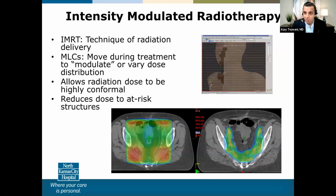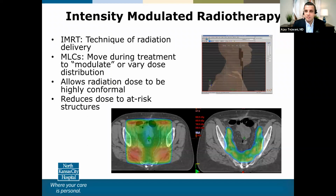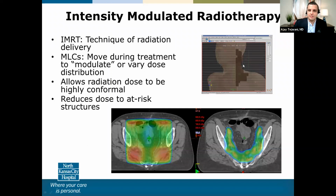As computers got more sophisticated, we got a better understanding of radiation. 3D conformal then led into what's called intensity modulated radiation therapy. Now, if you remember, I talked about the linear accelerator and the treatment head. Within that head are multiple lead leaves. These are called MLCs, multi-leaf collimators. Those leaves can be introduced within the beam to really distribute the dose in a conformal way. So you can see here, as this head and neck patient is being treated, these lead leaves are moving, giving radiation a varying distribution. This even better allowed us to limit radiation dose to organs at risk.